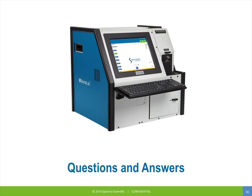Okay, great. So, going to shift over to some questions about cost and so on. What's the per sample cost of running a sample? Yeah, so when we take into account the various consumable items that are involved, the cost per sample is less than $4 to run on the MicroLab.